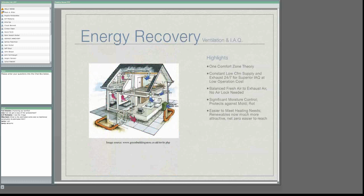Now, everyone asks, well, Mark, if you're making such an extremely tight building envelope, what about fresh air? I mean, the air must get stale quickly in such a tight home. Well, intuitively one says that, but in a passive house, they use these ERVs, or energy recovery ventilators, as the means of the air distribution.